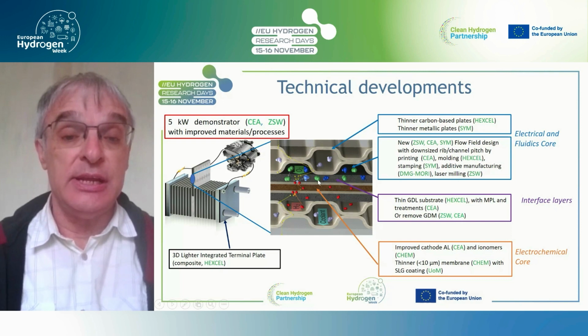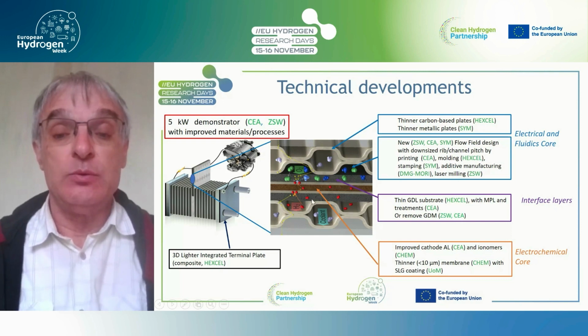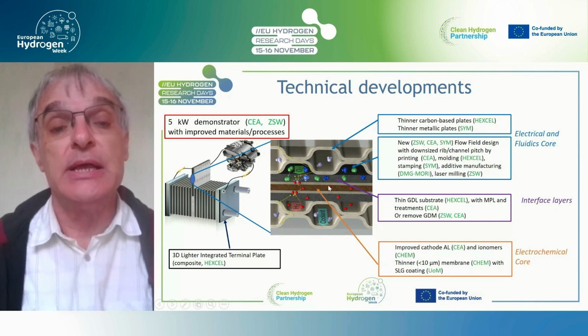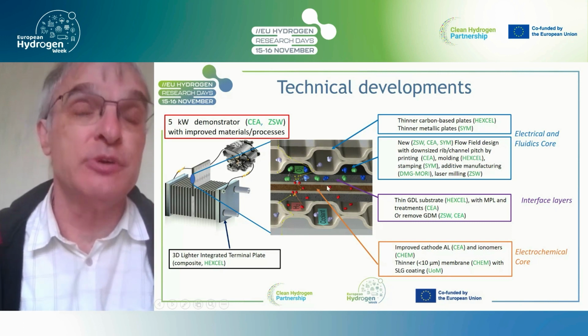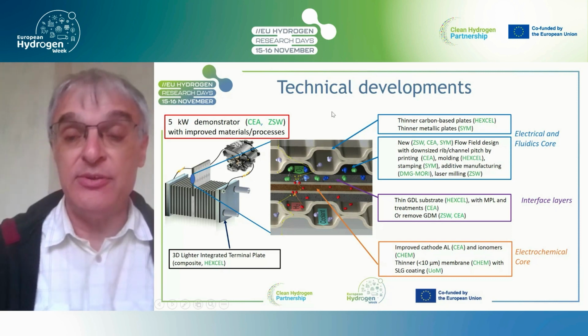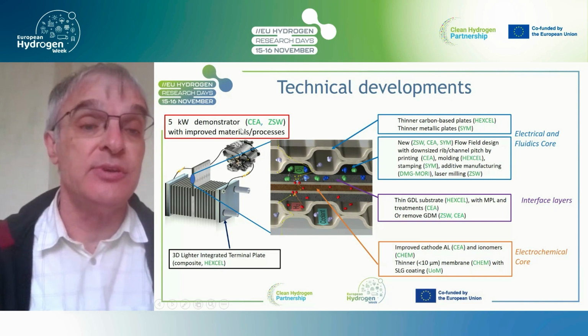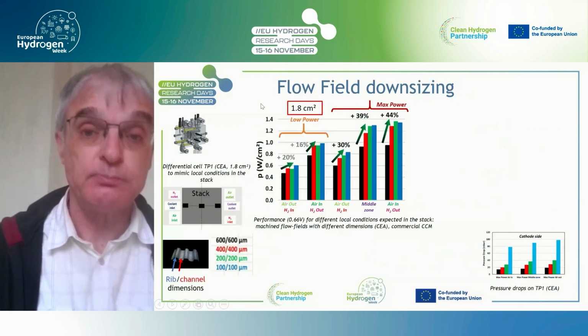And here, dealing with the MEA, we have worked with improved materials supplied by CHEMOURS and also improved ink formulation and processes developed by ourselves in CA. So we will try and combine all these in these two demonstrators.